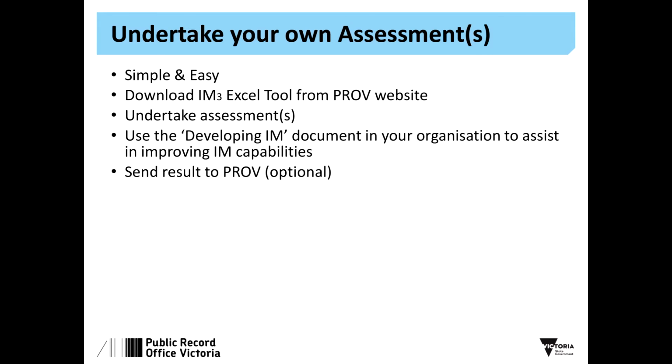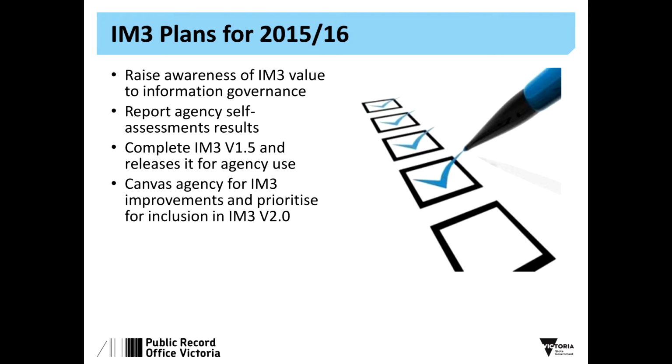First thing to do is just download it from our website and then undertake the assessment across the organization. There is a developing IM document within the tool which will help to assist the agency to improve any particular area that is being assessed. At the end of the assessment, we would really appreciate you sending the results to PROV so that we can find things and report back to you in terms of how people are using the tool and the benefits of doing so.